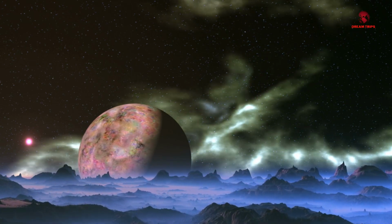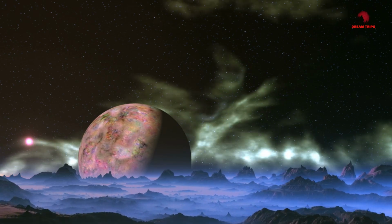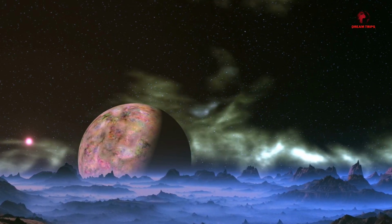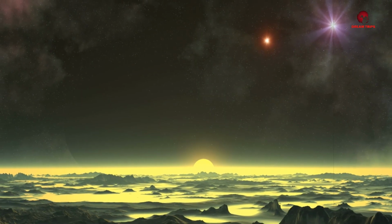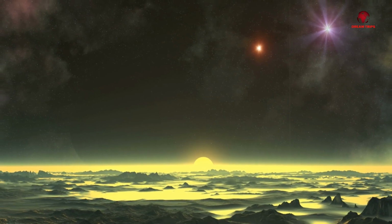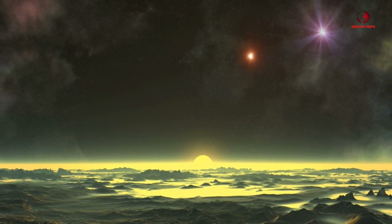One of the primary goals of the Europa Clipper mission is to explore Europa's ice shell and the subsurface ocean it conceals. This investigation is crucial for understanding the moon's potential to support life, as well as its geophysical processes.